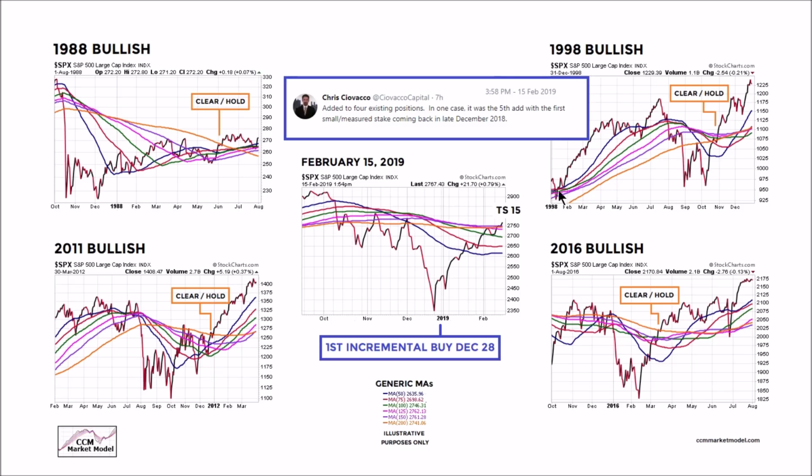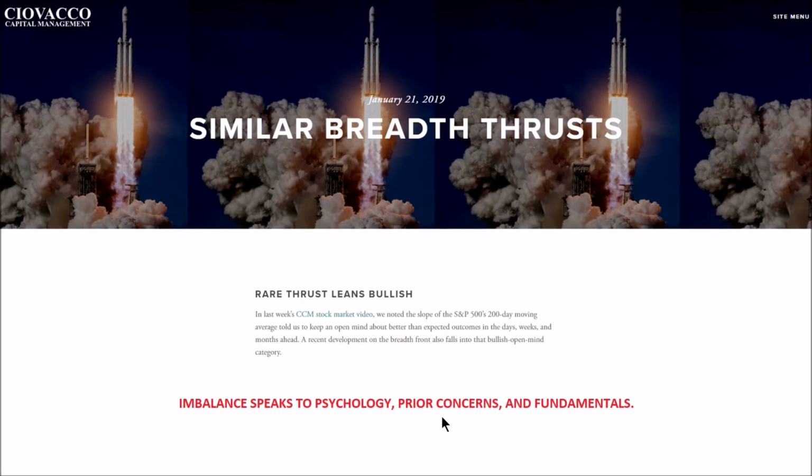And at this point, in this area, the trend strength model is not the model. It's one of the major components of the model. And we also knew that we had the extremely rare breadth thrust that we covered back on January 21st. This is also not just a technical phenomenon. You have to think through what the breadth thrust means. A breadth thrust is basically a conviction imbalance.